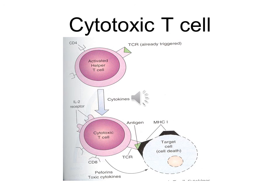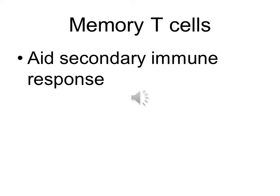Here we see a cytotoxic T cell in action. It releases enzymes, perforins, and toxic cytokines that damage the target cells. That's great if it's a tumor cell, not so great if it's a transplanted kidney. The third type of T cells are memory T cells. Memory T cells remember the antigen and how the body responded to it. This makes a secondary immune response faster. The downside of this memory is they sometimes make it difficult to get a successful transplant.